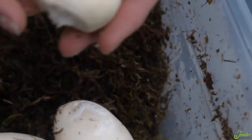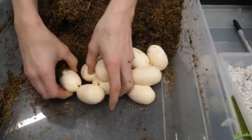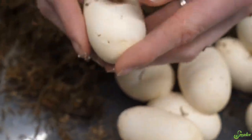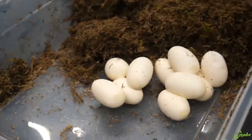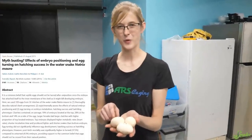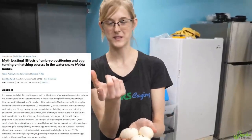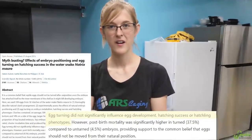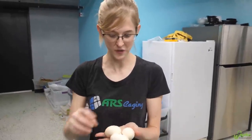There we go. All right. The anxiety. I know. Oh, it's stressful every time. All right, looks like the next easiest one is going to be this guy. Oh, yeah, that was easy. All of these eggs look amazing, though. Yeah, I think it was with corn snake eggs or something. They took them, and then after 24 hours, they flipped them upside down. Most of them still hatched anyway. Yeah. Maybe we'll try and find and link. It was a really interesting study.